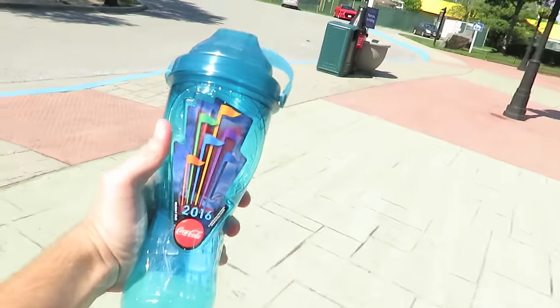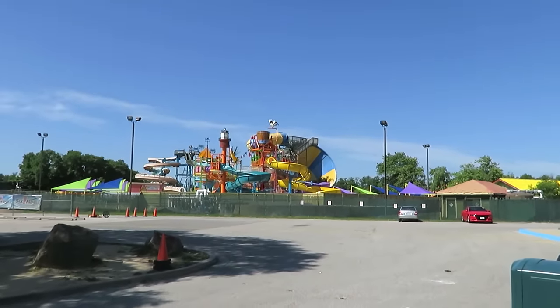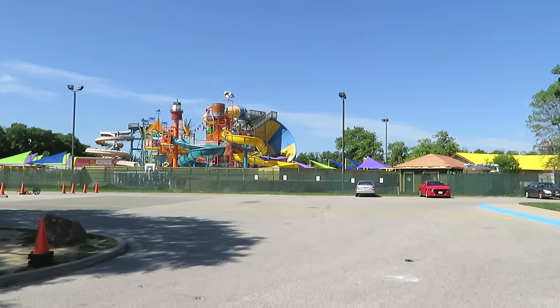All right, guys, I'm here at Six Flags America today. Beautiful day. It's not gonna be too crowded, so that's awesome. And yeah, I got my refillable mug. Brought this with me. And this is the new Splash Waterfalls. So I'm gonna try to get a closer view of it. And I'm definitely going in Hurricane Harbor today. I brought my swimming stuff.